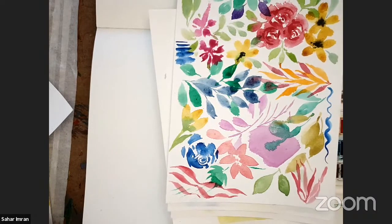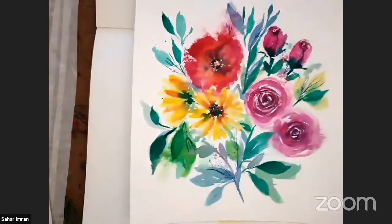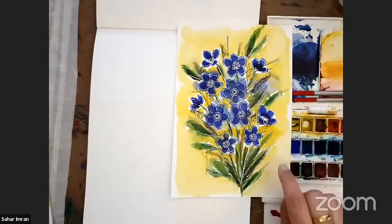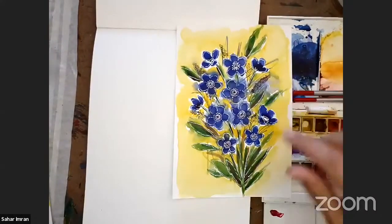It's not just for the viewers, it's just to convince myself as well that it's okay to not produce a masterpiece every time you paint. And you just need to practice, practice, practice, because practice makes you perfect. And these are some of those works. And I just wanted to include these two where I've used a white marker and some pen.